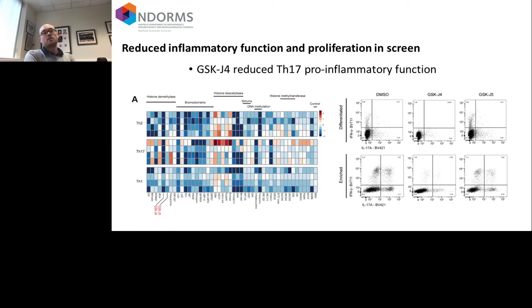When we use our library of inhibitors, we tend to choose very simple readouts that are key to a particular aspect of biology that we're interested in. I have a long-standing interest in T-cell biology, and am particularly interested in identifying epigenetic pathways that regulate T-cell inflammatory function. Specifically, IL-17 cytokine expression in Th17 cells, as these are the key players in the pathogenicity of autoimmune diseases such as ankylosing spondylitis. And it was clear from these screens that we observed a number of hits associated with Jumonji histone demethylases, specifically one inhibitor called GSK-J4.